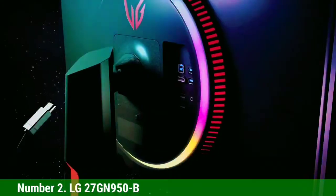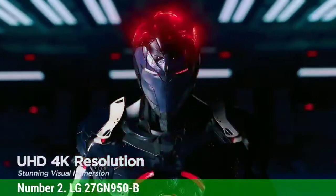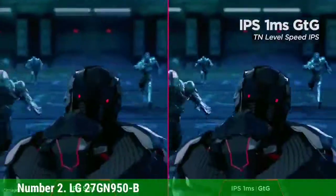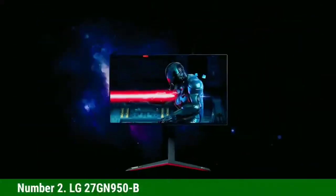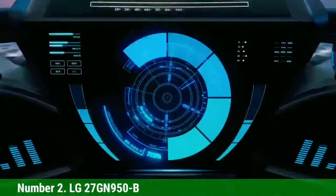You need a colossal amount of rendering power to hit decent frame rates at such a high resolution. But if you're rocking a top-shelf graphics card, like an RTX 3080 or RX 6800 XT, then this dream can be a reality. The LG UltraGear is the first 4K Nano IPS gaming monitor with one millisecond response times that'll properly show off your superpowered GPU. Coming with NVIDIA G-Sync and AMD FreeSync adaptive refresh compatibility, this slick slim bezel design even offers LG Sphere Lighting 2.0 RGB visual theatrics.